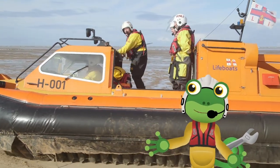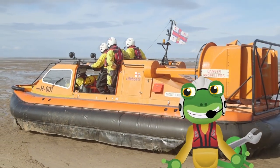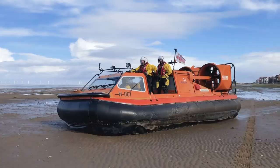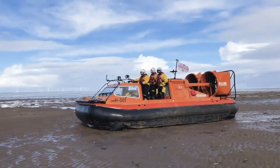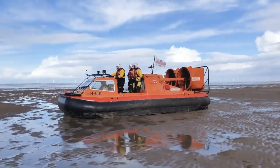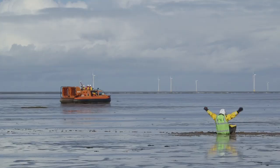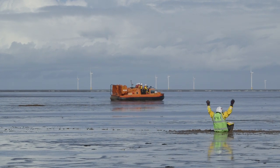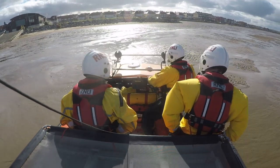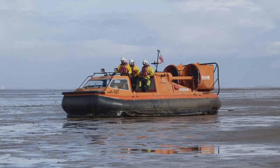Now time for me to hop off and let the crew do their training exercise. The RNLI is a charity set up to save lives at sea. And these training exercises help the team here get ready for real life search and rescue missions. So to be as prepared as they possibly can be, the team practice, practice, practice.